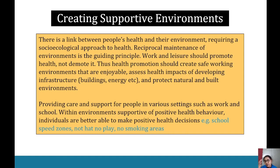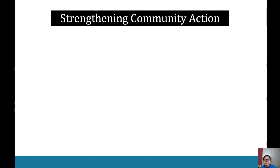Obviously, there's also providing care. They're also providing care and support for people in various settings like work and school. So this is all about environments. Think of school speed zones, no hat no play, no smoking areas. That's all about reinforcing a healthy environment.